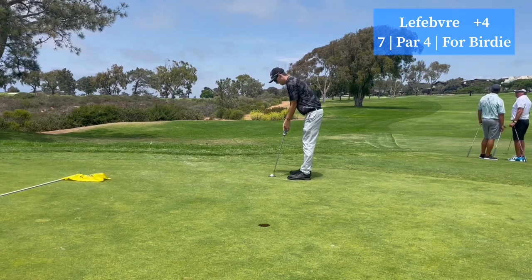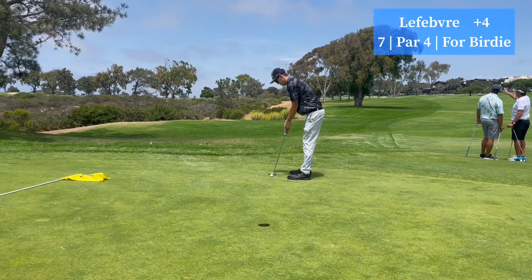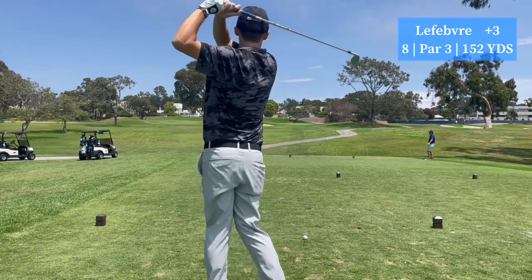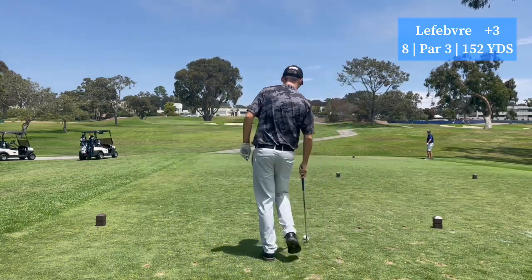And this was a pretty simple putt, just breaking a little bit to my left. And I thought I missed this putt when I first hit it, but it just kind of hung on and caught that edge. So that felt nice to get a birdie, especially on a tough course.